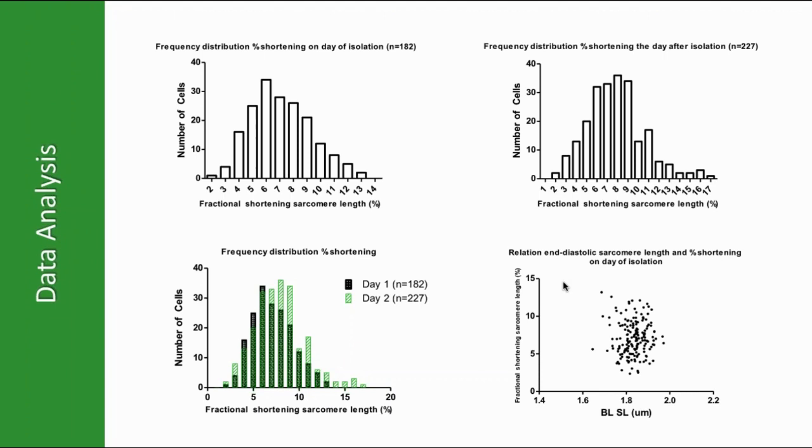The distribution has narrowed somewhat. So you could argue it's a nice and stable preparation to do experiments on the next day. Here we overlap the two, so you can indeed see that there's a bit of a shift to increase contractility. And what I was personally curious about, and I never really looked at it, is there actually a correlation between your end-diastolic sarcomere length and percentage shortening? Well, the answer is no, which is actually nice.